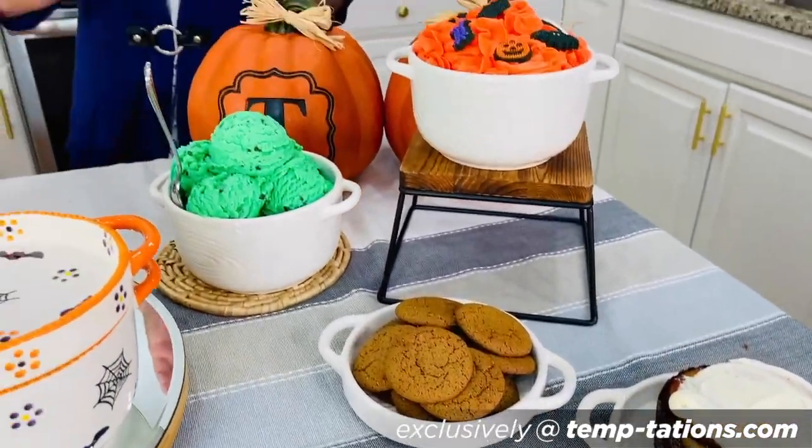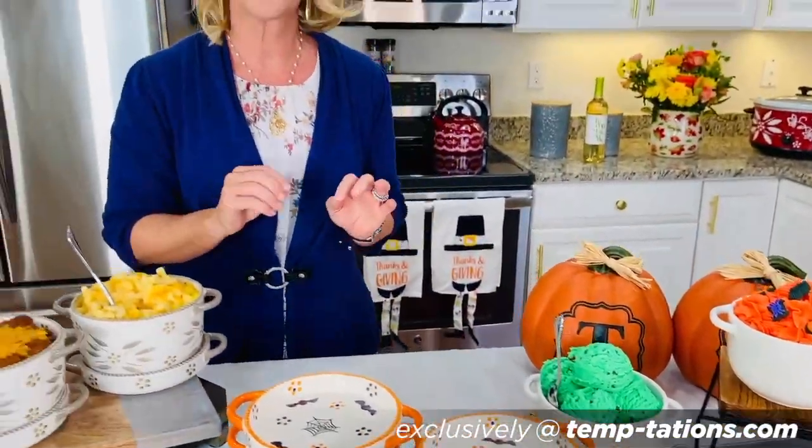So whether you're serving ice cream in it, whether you're doing soups and stews and all of that great comfort food, this is why it's a Tara's must-have, back in stock, seasonal, woodland.